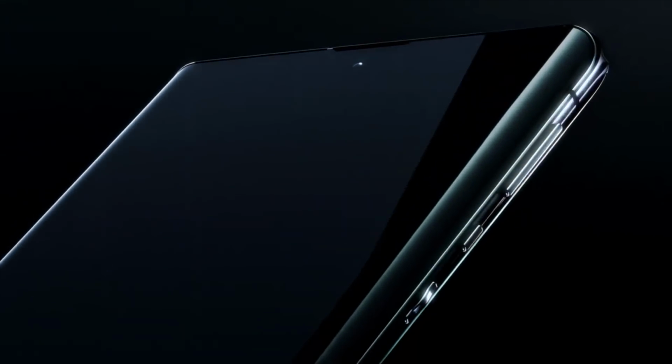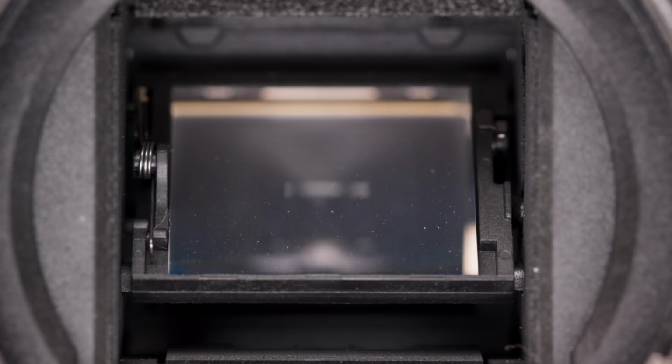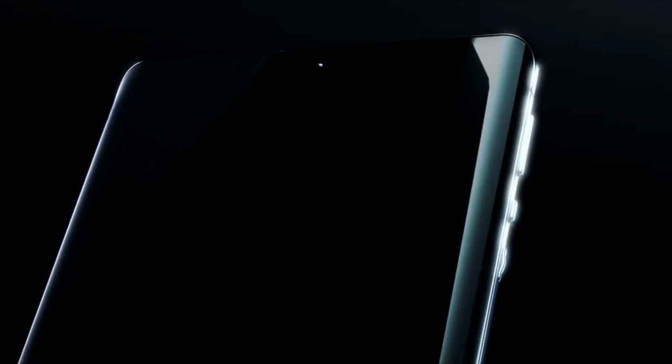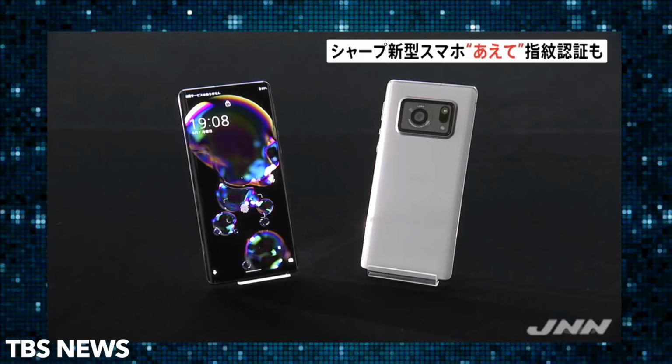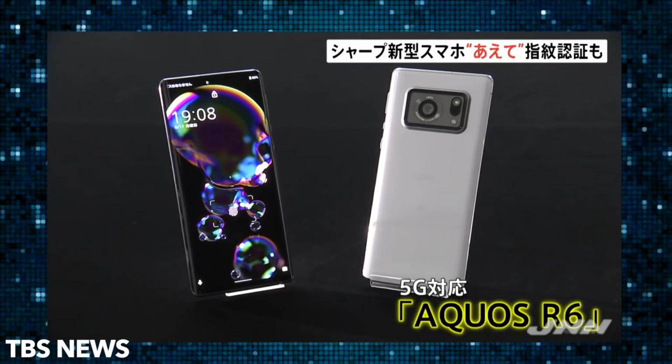World's most extreme smartphone is here. What's up guys, it's time to give a new meaning to the word Ultra. This smartphone will make you forget Galaxy S22 or iPhone 13 Pro Max. Out comes Sharp Aquos R6.